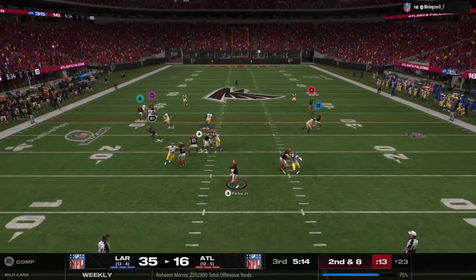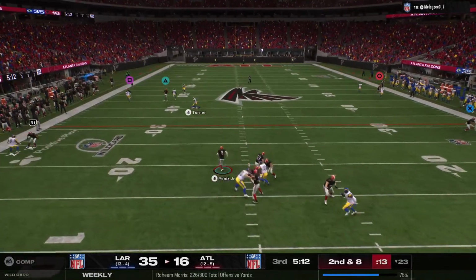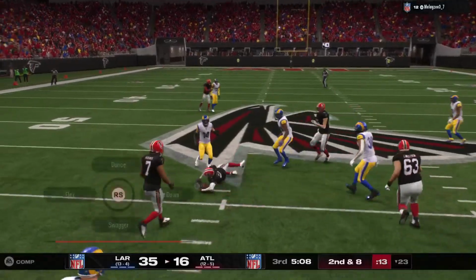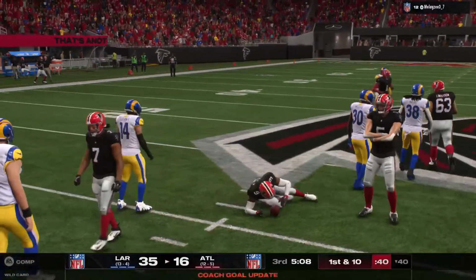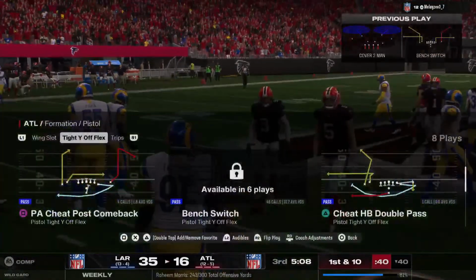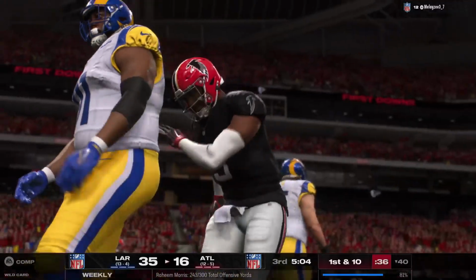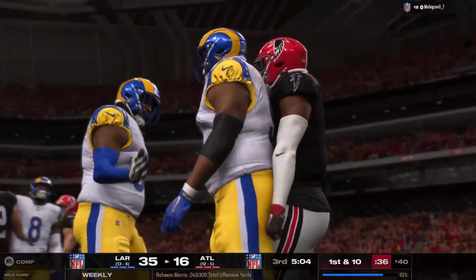Throwing for the pistol, Penix. Flush down now to his left. And he wisely avoids contact, sliding down there, and that played good enough for a first. It's a gain of 17 on that one. And the Falcons will have a first.